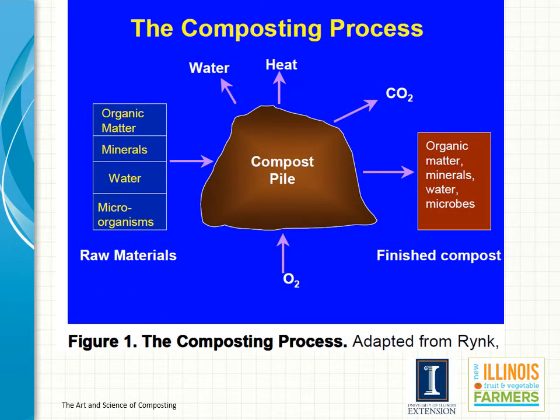The composting process is actually fairly simple. Take organic materials, add some microbes by adding some soil, keep it moist to provide a home for the microbes. The microbes then create the heat that helps to kill the weed seeds and pathogens. The result is a soil amendment rich in organic matter that improves soils and readily makes plant nutrients available.